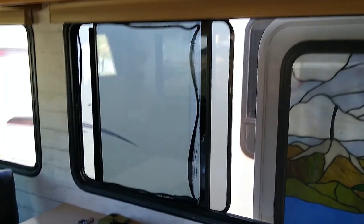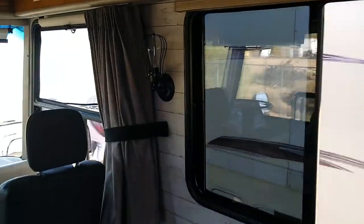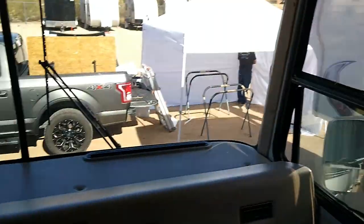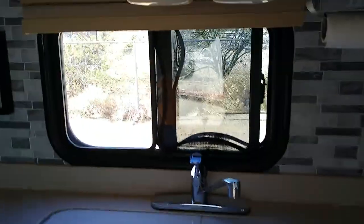Here's a little more of the creeping seals. You can see much better from the inside. I've taken video of a few of the windows on the outside, but it's a bright sunny day here, so probably a lot of glare. That's the passenger front. It's the living area above the sofa. Kitchen.